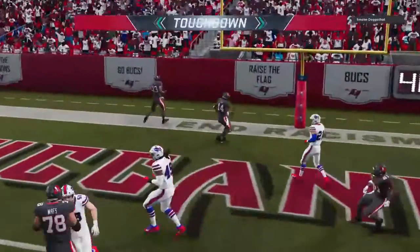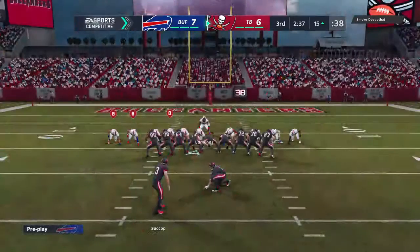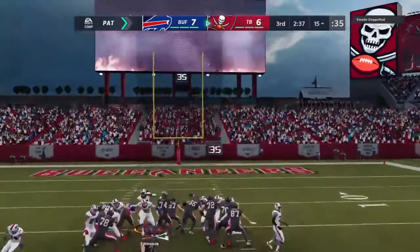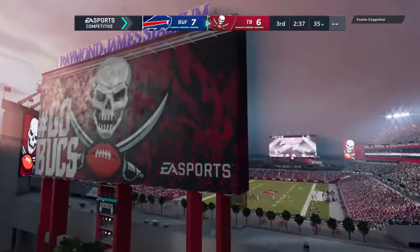And he's got it. Caught in the end zone. Touchdown, Tampa Bay. Tom Brady with a touchdown pass to Chris Godwin. And the Buccaneers are an extra point away from tying up this football game. And it's no good. He misses the extra point, and this remains a 7-6 game.